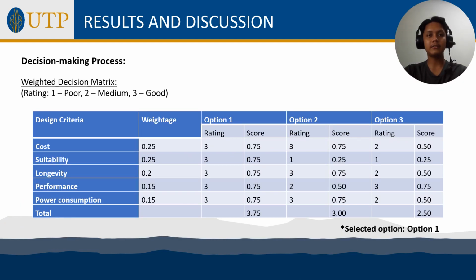For the weighted decision matrix, there are 5 criteria that we consider for the design, which are the cost, the suitability, the longevity, the performance, and the power consumption. As for the weightage, we spread the weightage accordingly. And then for the rating, we have the rating from 1 to 3, which is from poor to good. And based on the rating and the scores, we have selected the option 1 because it is the most suitable for our project.